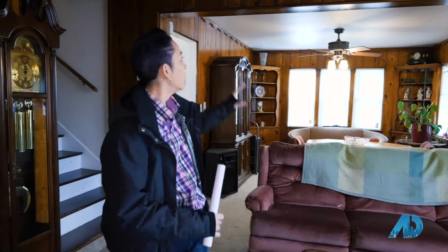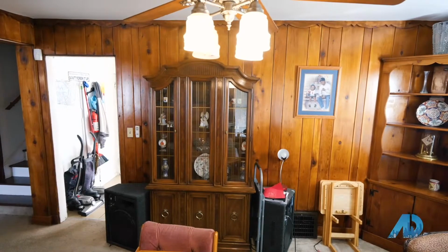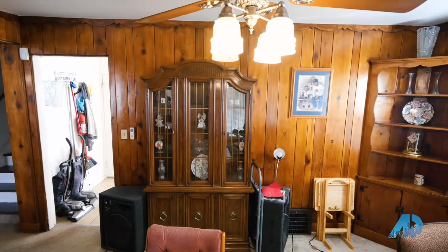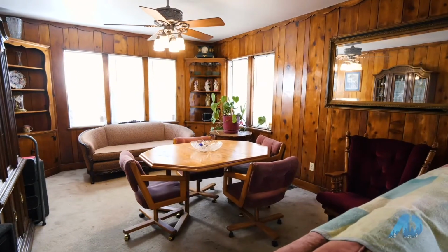You might want to know why you want to consider a fixer-upper, or what's the difference between a fixer-upper and a full rehab. With a fixer-upper, you'll probably want to repanel the walls with something more modernized, or replace the carpets. Very cosmetic, very easy to do. And some of you guys might be able to do that yourselves, depending on your skill level.